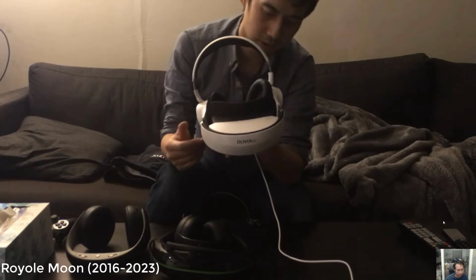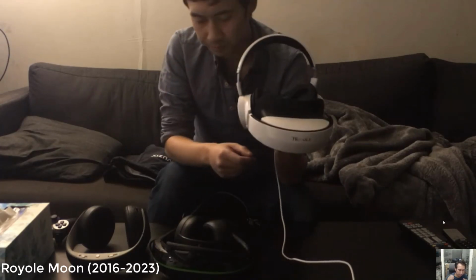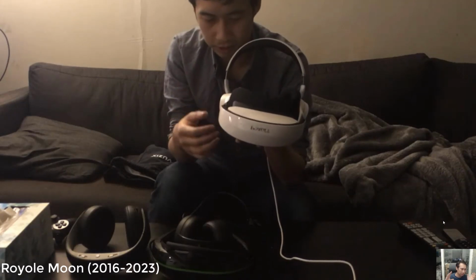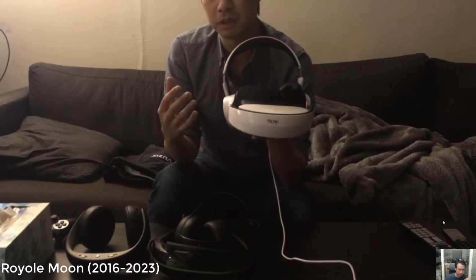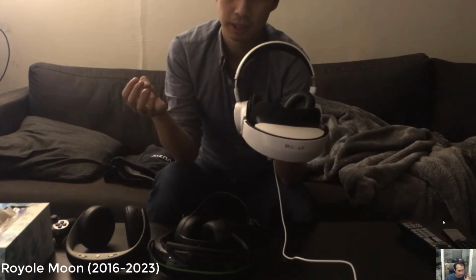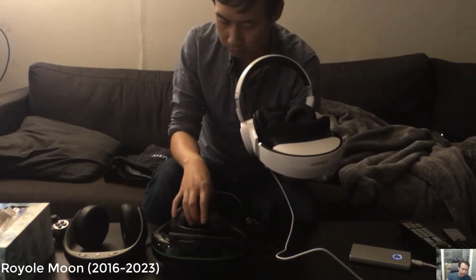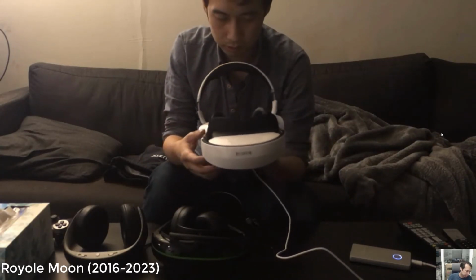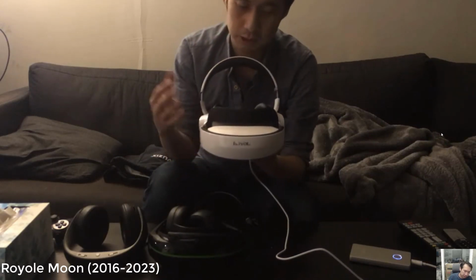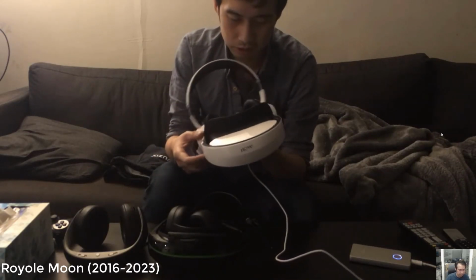The reason is because, first of all, the Royal Moon has a built-in operating system called Moon OS. It's kind of like Android TV or Google TV, so it has its own apps and everything. You can play Netflix, you can play YouTube and stuff on it. So you don't need to necessarily even connect anything to it. You can just play it right from the headset itself.